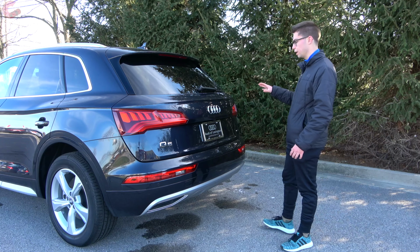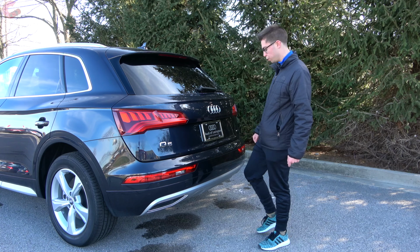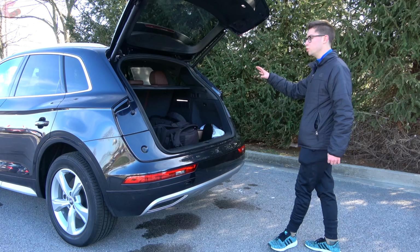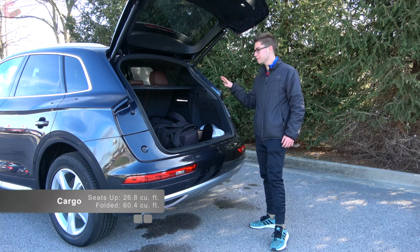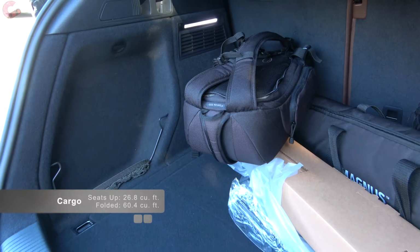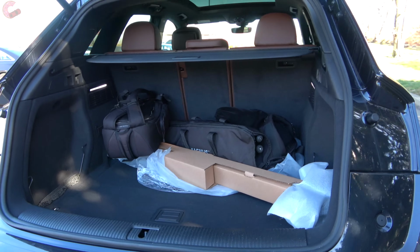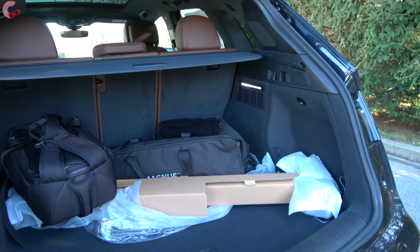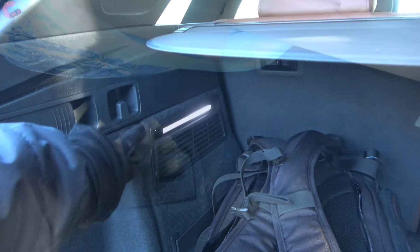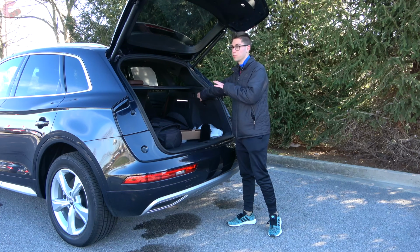Heading around to the tailgate, Audi has nicely thrown in a hands-free power one, standard across the board. All you have to do is wave your foot under the bumper to open it up. Once you get inside the trunk of the Q5, you are going to find 27 cubic feet behind the second row seats, and that expands to 60 cubic feet if you fold them. As far as how that compares to its main rivals, that is actually ahead of the Mercedes GLC as well as the Lexus NX. And of course, this is an Audi after all, so they do finish it very nicely. You have a cargo cover, some LED lighting, and up underneath the floor here, we have a spare tire, as well as your levers to fold the 40-20-40 split folding rear seats.